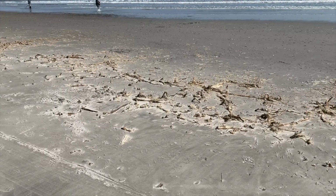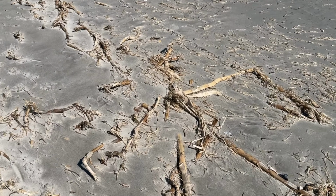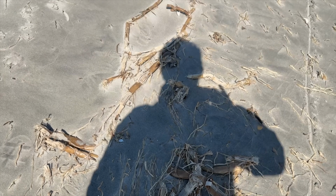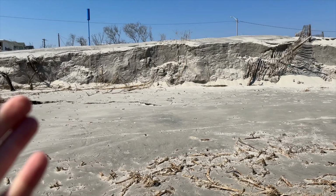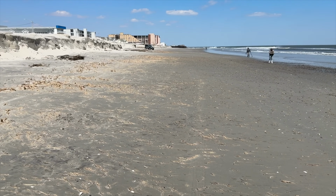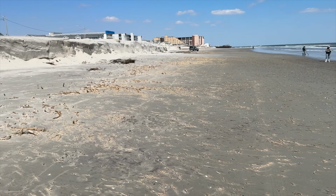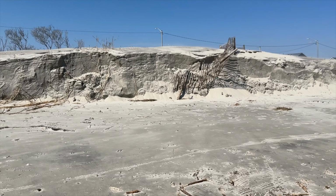For example, here, you can see all these roots. These were all part of the dune system. They go down pretty deep too. But once this all gets exposed, there's nothing stopping the water from heading that way. And so you could tell that this all used to be dune at one point. Go back through the 90s, even early thousands, the dunes were all here. And now, this itself is starting to get ripped down.